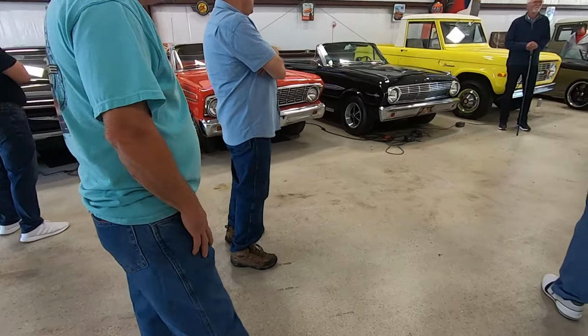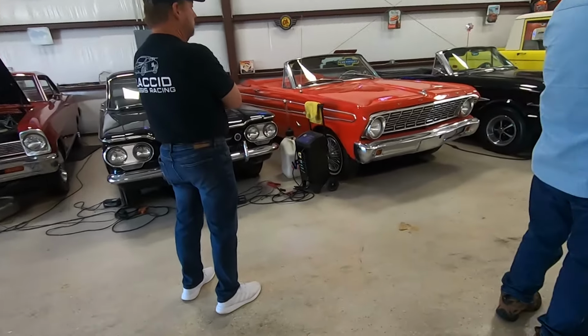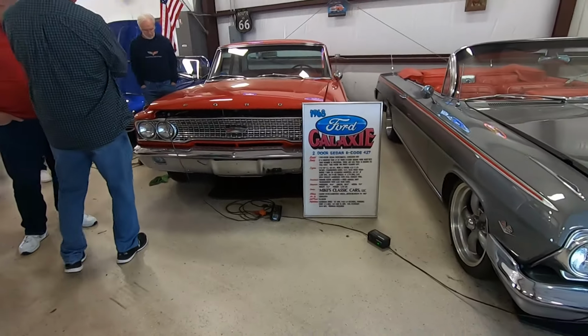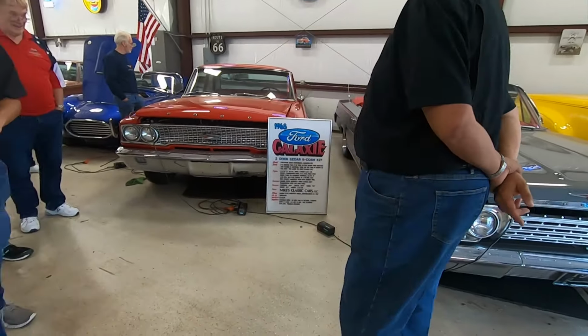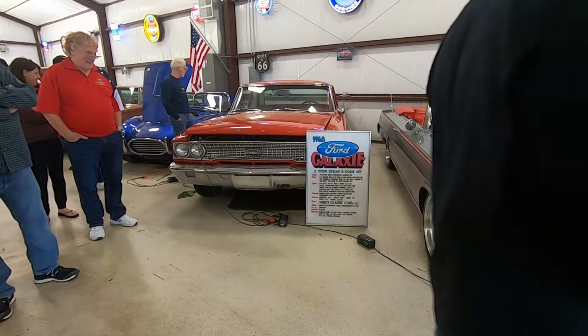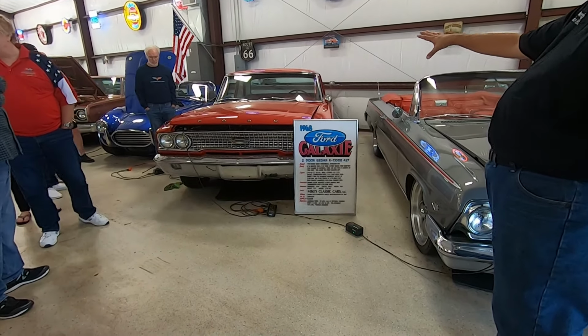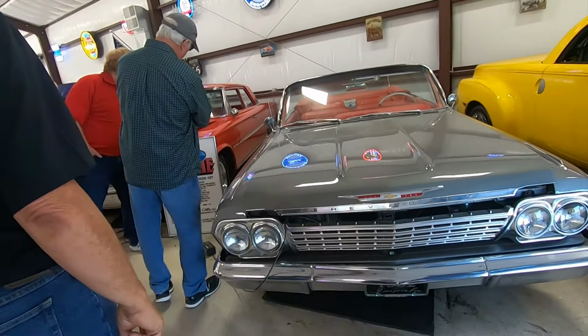One of the things I haven't mentioned yet that was really cool is there was a guy going around with us the whole time giving us a tour. And in that tour, he was mentioning the history of that model of car, that year, or that individual car that the guy had there. So we were all learning all kinds of stuff about all these different cars, which made it even more interesting. It was such a good time.